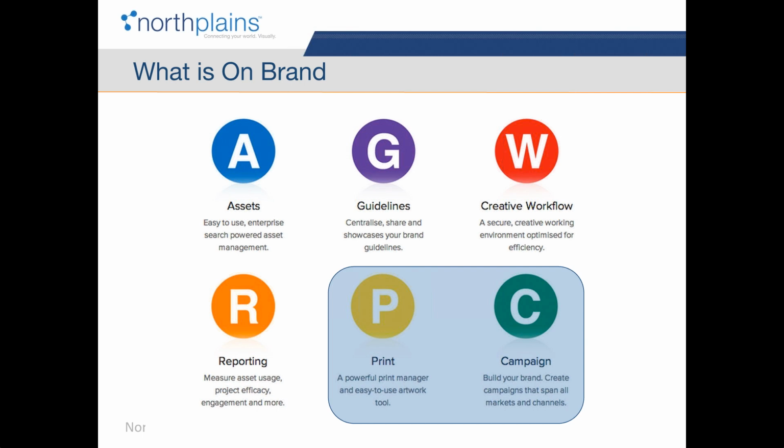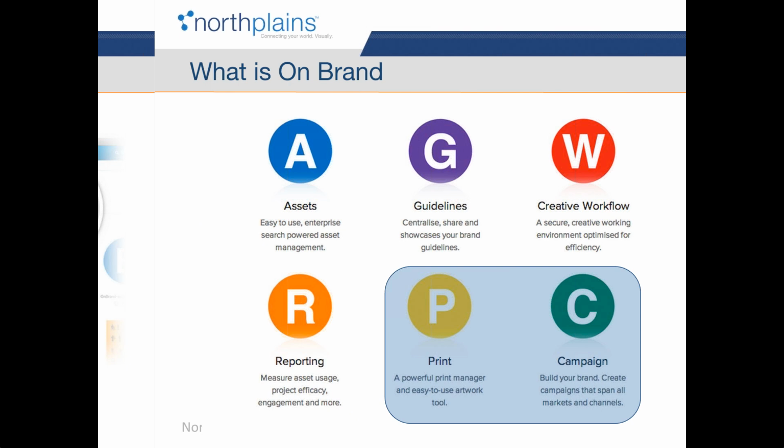The optional print module allows you to take that to the next level. So not only working with your digital assets within a web environment, but being able to take that to a web-to-print solution, realizing localized or customized print solutions and even digital web-to-flash as well. Additionally, custom campaign management solutions can be delivered based upon particular workflow requirements. And again, that's a custom module that we can deliver.